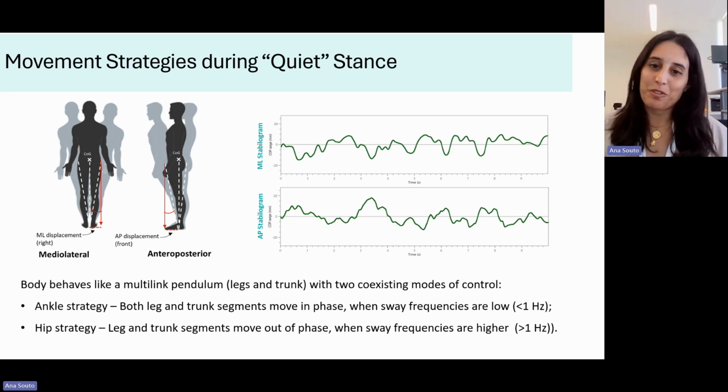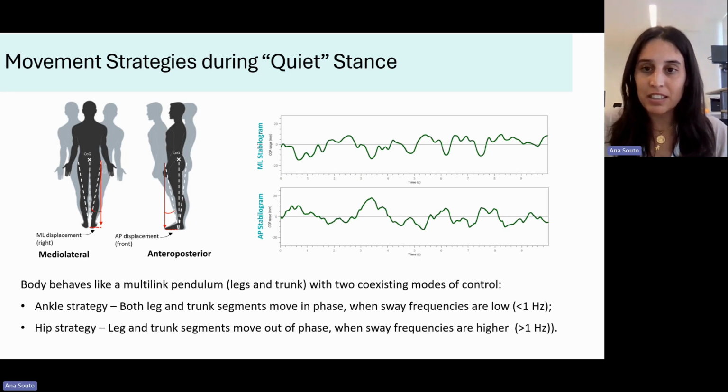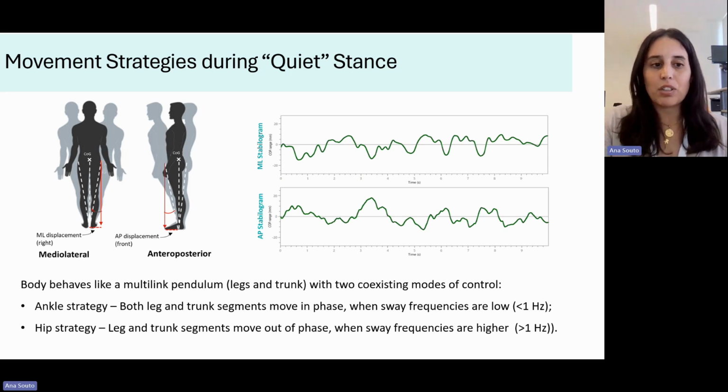So moving to the movement strategies, because since this webinar's main topic is perturbation-based balance training, we really need to talk about movement strategies. There is not really a quiet stance. In our quiet stance, we always sway, because our body is not a balanced body. You can think of it as being like an inverted cone, and even our normal internal body functions are enough to induce perturbations to our balance.